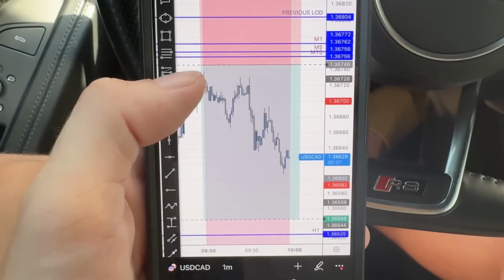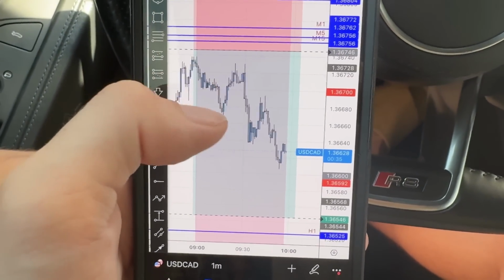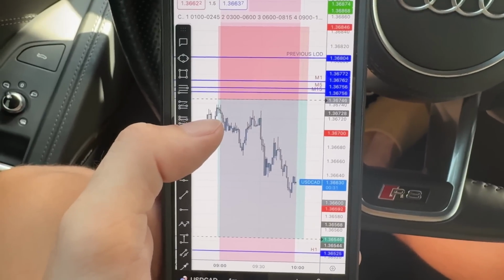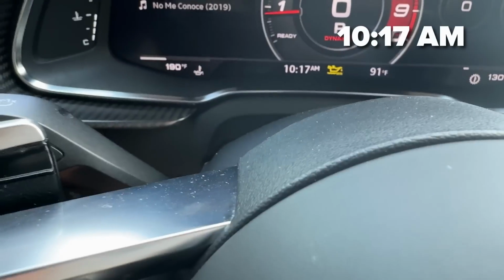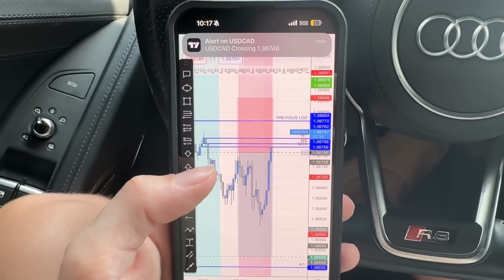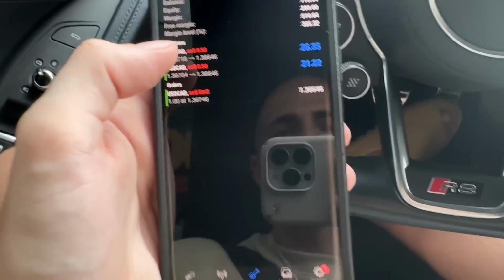Now, like I said, it didn't activate, but I told everyone I was entering manually, so it did give plenty of opportunity for everyone to enter. So let's see what happens, guys. All right, so you can see it's 10:17, and price just pulled back right now and activated our sell limit. So let's see how this looks, guys.